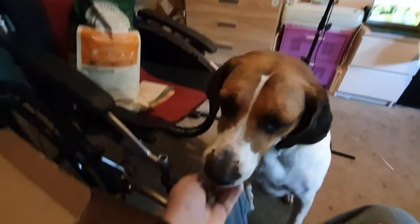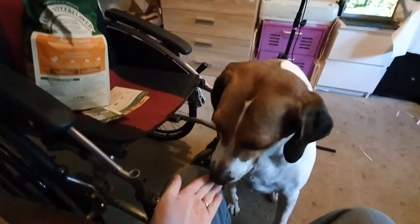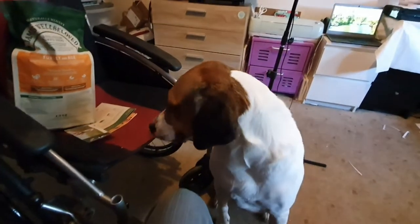Right, I'm going to turn the camera around so that you can see them properly. Oh, they're liking the smell of it anyway. Right, Willa, do you want to try some? Right, Willa, sit. Sit nice. Good girl. Wait a minute. Here we go. Oh, Willa likes it. Clyde want to try?